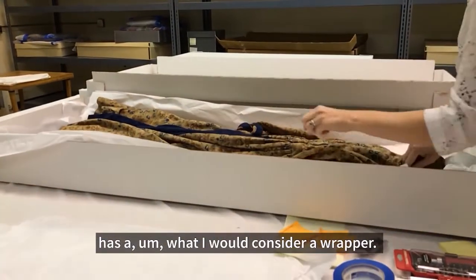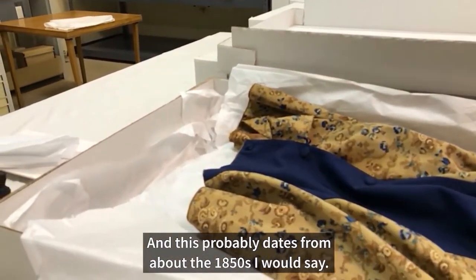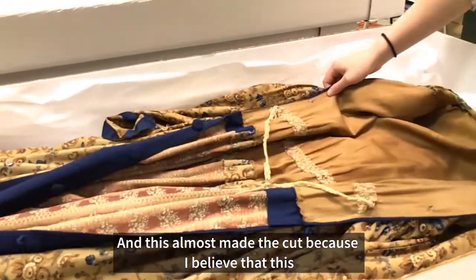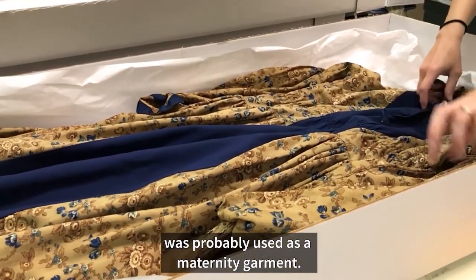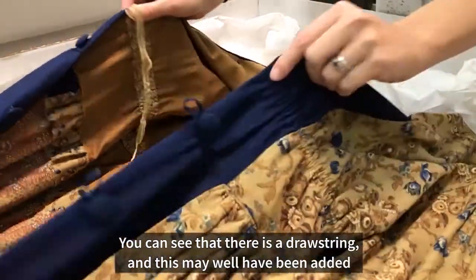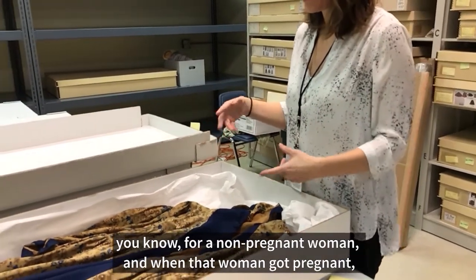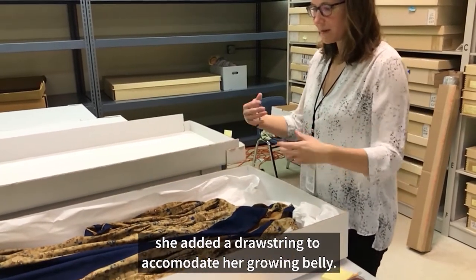has what I would consider a wrapper. And this probably dates from about the 1850s, I would say. And this almost made the cut because I believe that this was probably used as a maternity garment. You can see that there's a drawstring, and this may well have been added at some point in the garment's life to accommodate a pregnancy. So it might have started life as a wrapper for a non-pregnant woman, and when that woman got pregnant, she added the drawstring to accommodate her growing belly.